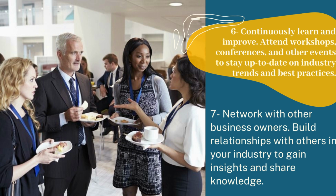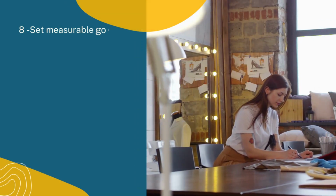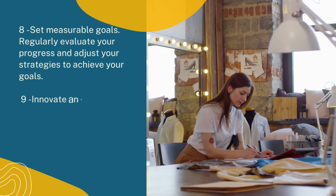Number 7. Network with other business owners. Build relationships with others in your industry to gain insights and share knowledge. Number 8. Set measurable goals. Regularly evaluate your progress and adjust your strategies to achieve your goals.